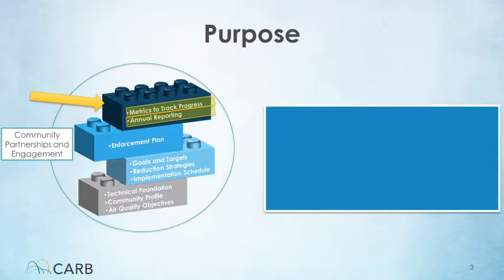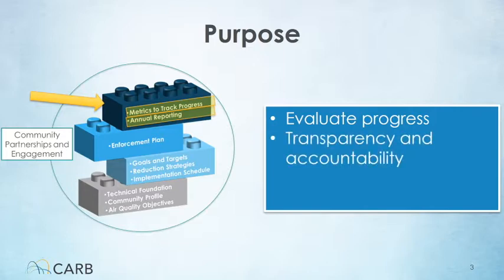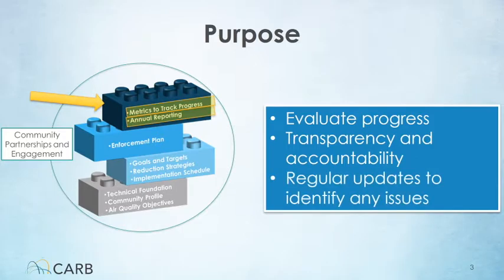Combined, these components can be used to evaluate the implementation of a community emissions reduction program. They help tell us whether what we are doing is working. They provide transparency and accountability to the process as a whole, and with regular updates, offer an opportunity to identify any issues and make any necessary corrections. Now we'll talk a bit more about each of these important topics.